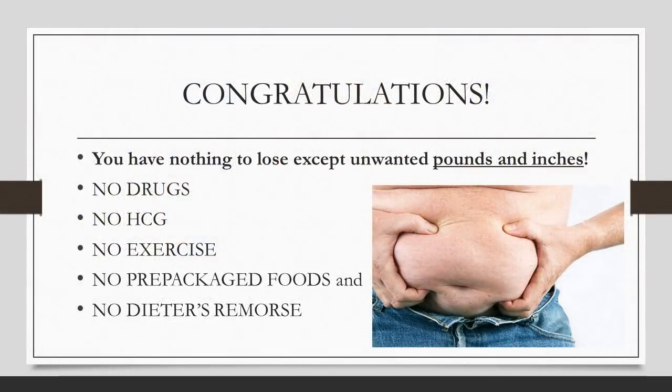Congratulations! You have made a decision to change your life, and you have nothing to lose except unwanted pounds and inches. There are no drugs, no HCG, no exercise, no prepackaged foods, and no dieter's remorse.